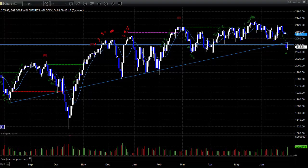Welcome to the second half of 2015, if you can believe it. Here's the ES front month futures contract charts, as usual, brought to you by eSignal 12. This is the daily chart of the ES contract.